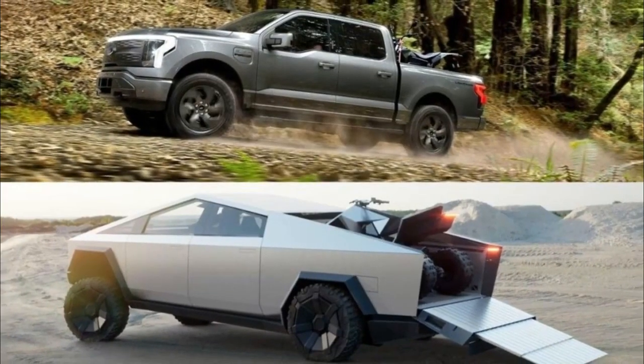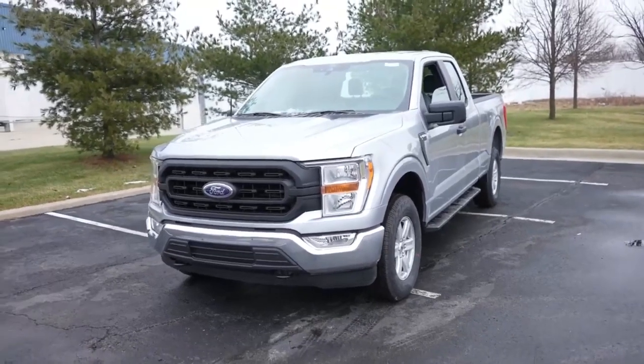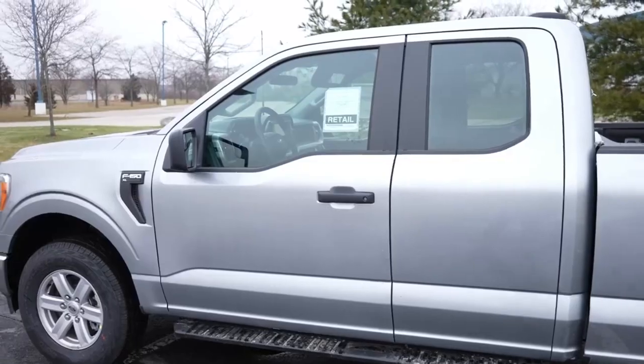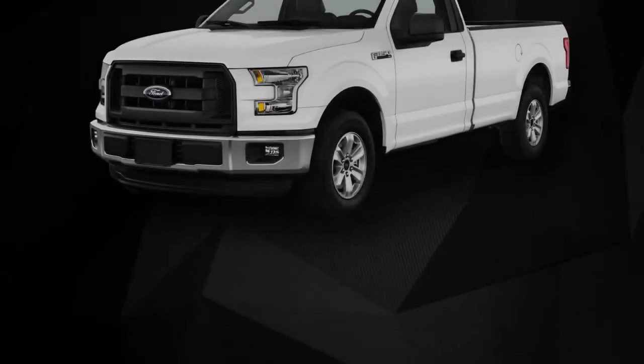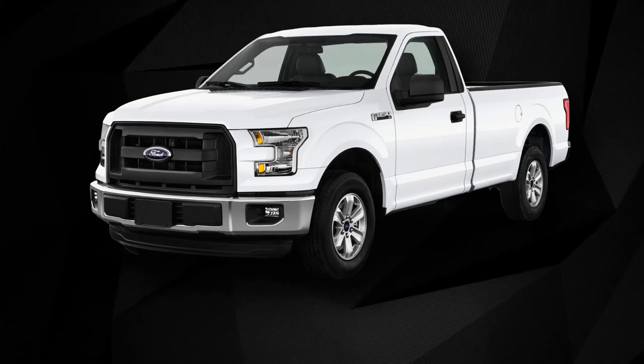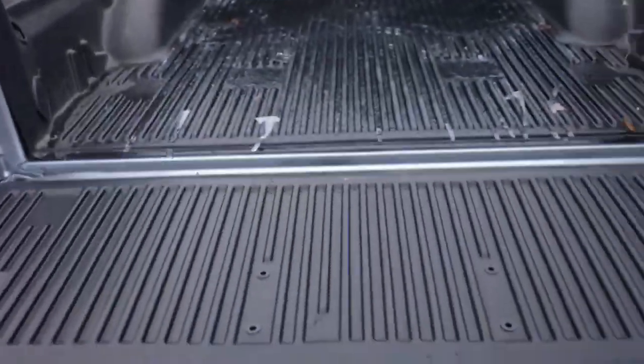When we make comparisons, we must compare apples to apples. The cheapest Ford F-150, which Tesla is trying to compare, has a lower entry price. However, this is deceptive. The cheapest Ford F-150 starts at around $29,000, so it might seem like $10,000 cheaper at first glance. But this truck can only seat 2 to 3 passengers. The length of the bed behind the truck is also only 5.5 feet.